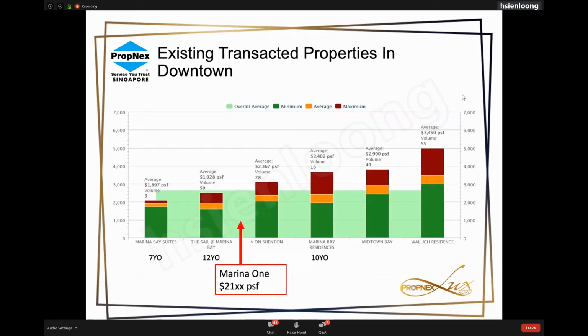So in terms of the spectrum, this is due to current prices. Marina One Residence sits on the lower end of the spectrum, considering that Marina Bay Residence is 10 years old and is also priced more expensive than Marina One. We are quite close to the sale, or even Marina Bay Suites, which is about 7 years old, and even 12 years old. And Marina One Residence is only 3 years old.